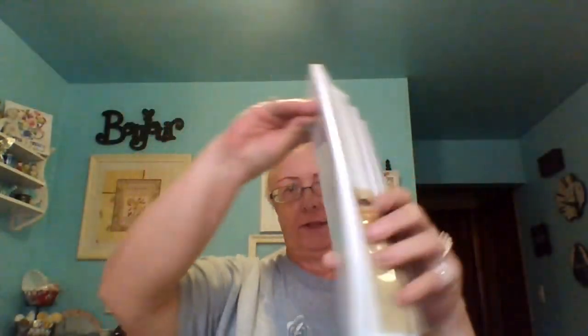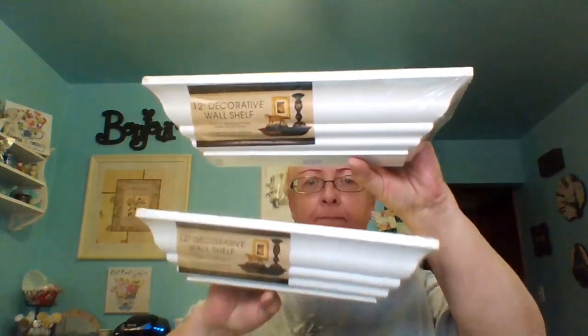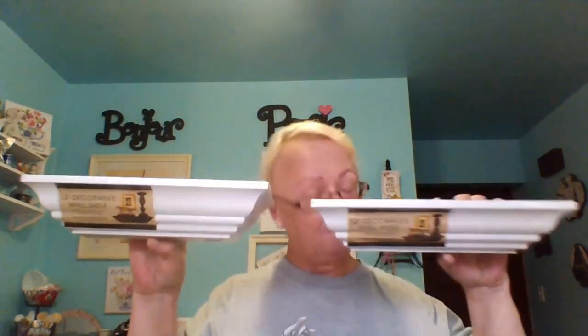Then the next things I got, I was looking for some small white shelves to hang up, and I found these. These were $1.99 each, and they're just, I think you call them floating shelves. And I got two of them. So those will look cute. And I don't have to paint them before I hang them. So I got those. And those, like I said, were $1.99 a piece.